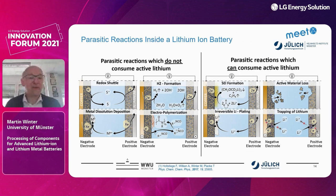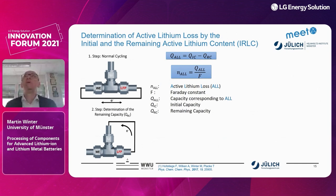So we developed a method for this. We call it the IRLC method, which is a determination of the active lithium loss, ALL, by the initial and the remaining active lithium content, by differentiating the two. We do a two-step process in a three-electrode cell with a working electrode, which is, for example, graphite or a silicon-based material. Then we have a counter electrode, which is a cathode material that should be mostly unaffected by any reaction with the electrolyte. We took LFP here because of the favorable potential. There is not much electrolyte oxidation at LFP, probably none. And we also have a lithium metal reference electrode.